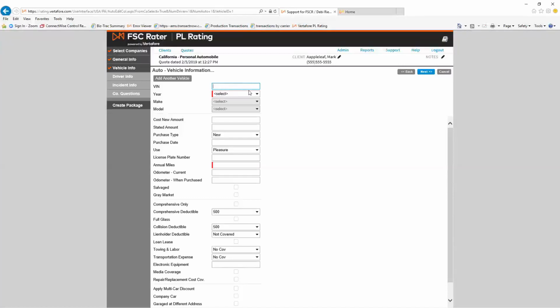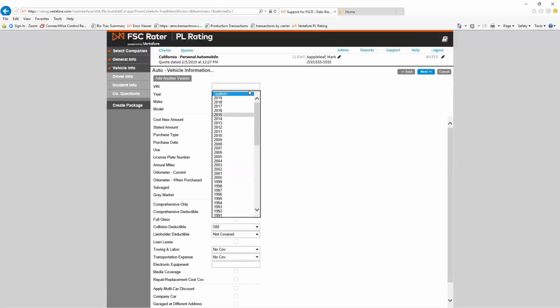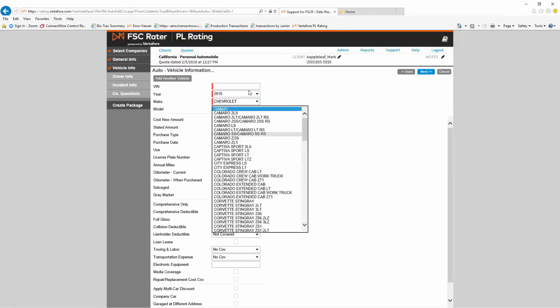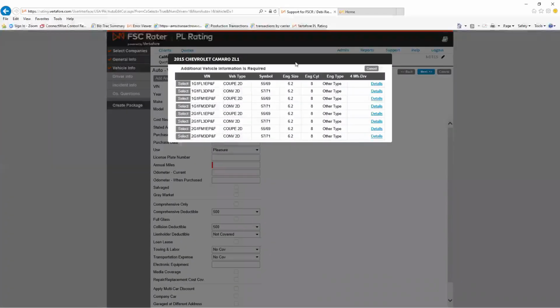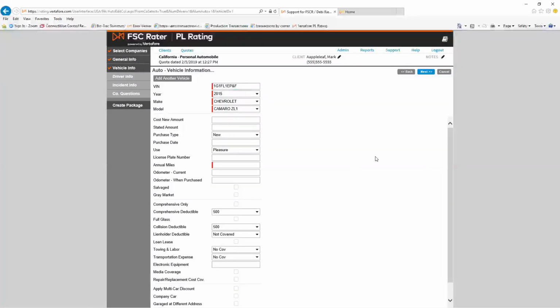Now, I don't have a 17-digit VIN right now, so I'm just going to use the drop down for the year, for the make, and for the model. Once I click off that, you can see that I have vehicles to select based on engine size and all of those other things that determine the symbol. I select one. So I go down, annual miles is required because I have pleasure. That's the only one I have.